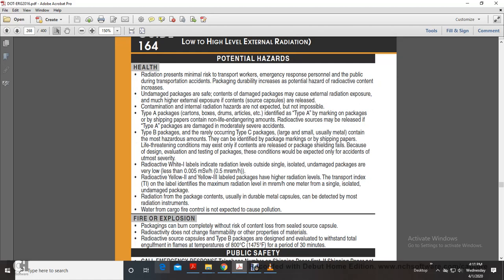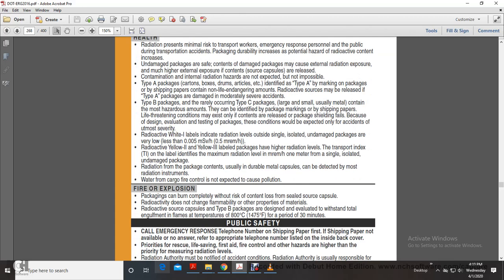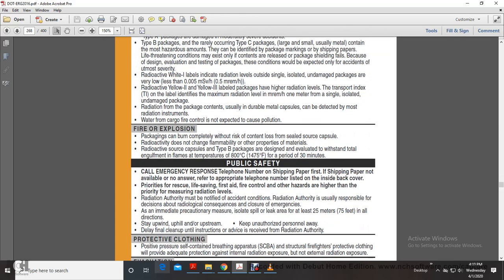Radioactive white labels indicate radiation levels outside single isolated undamaged packages are very low. Radioactive yellow 2 and yellow 3 labeled packages have higher radiation levels. The Transport Index (TI) label identifies the maximum radiation level at 1 meter from the single isolated undamaged package. Radiation from the package contents, usually a durable metal capsule, can be detected with a radiation instrument.